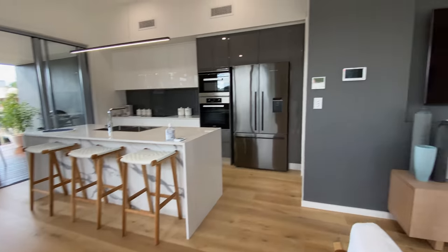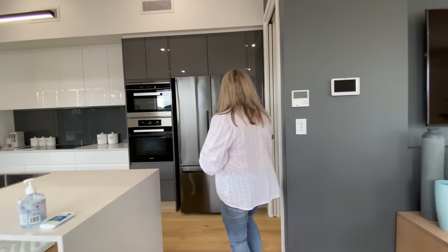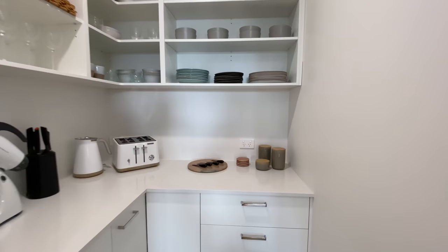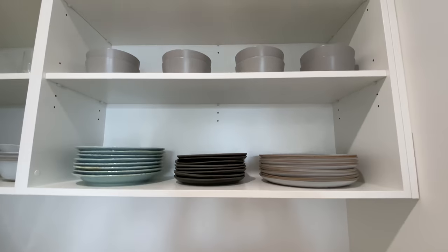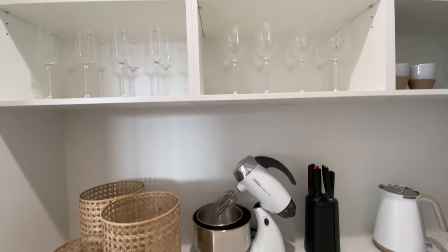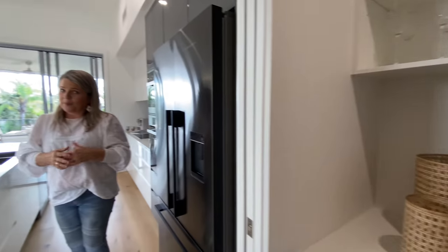And look at this great kitchen. So really, everything you've got. We've even got the mix master, a beautiful kettle and toaster, pantry. Look at all your dishes ready to go. It's all yours. So the lucky winner really just has to pack their bag. Pack their toothbrush. Like we always say, you can move in straight away, ready to go.